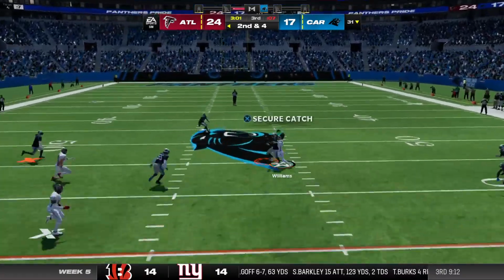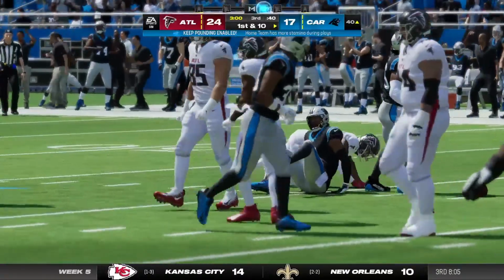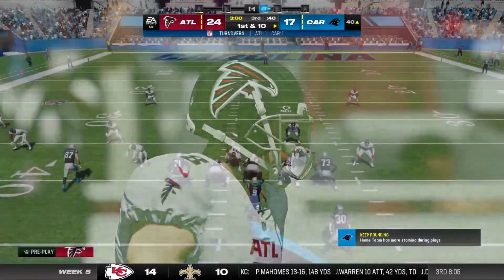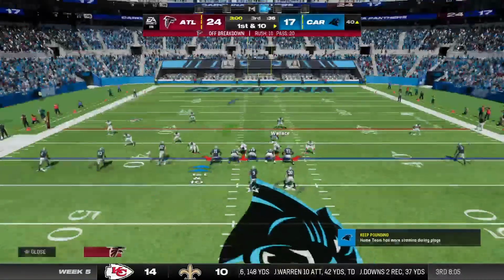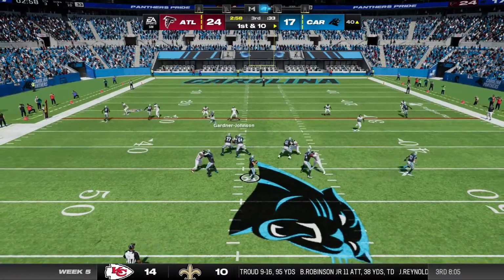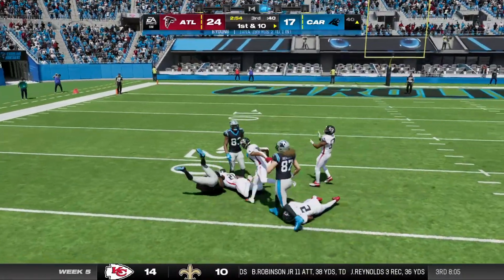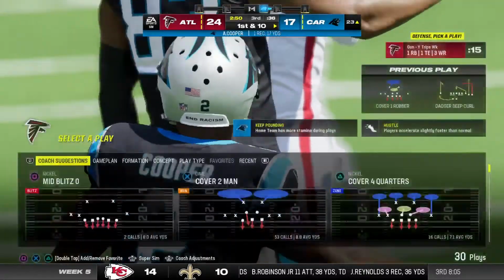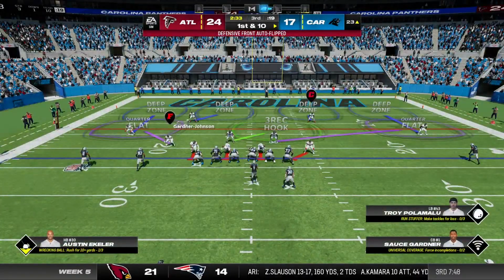Second and 4. Well, a first mistake for him in the ball game as it's intercepted. And they're going to set up shop at the 40-yard line. Following the interception, Young. And there is Amari Cooper, his first catch. And brought down, but not before they're inside the 25. It's a Panthers first down, 17 yards on the play.